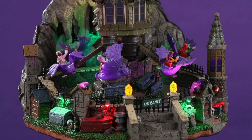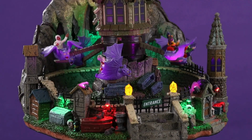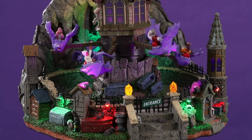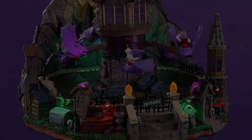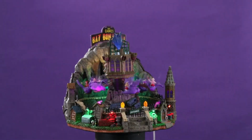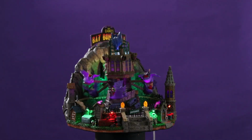This is the Count's Bat Bonanza, and this is something I really want to mention about this one, because this is the one that actually caught my attention, that they're doing more eccentric lighting now. There's red lights on it, which is something we have never seen from Lemax. Christmas, Halloween, whatever, we've never seen red spotlights on their buildings, and so I think that's really cool.